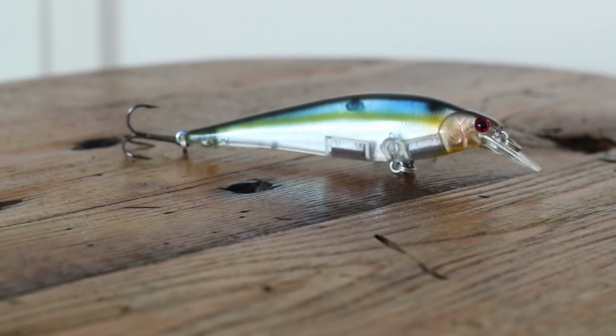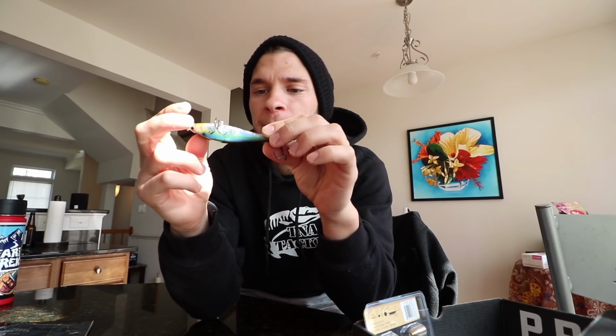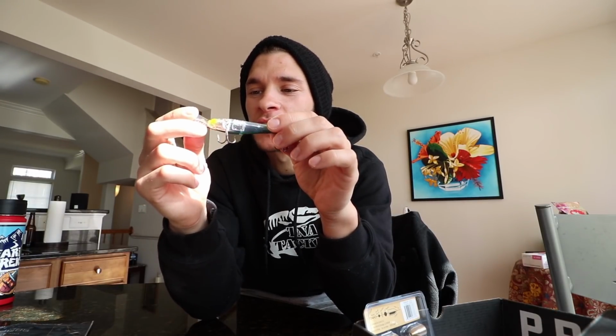The Pointer 95. So the Pointer 95 is right between that 78 and 100 size pointer. I think this one's actually, okay, so it does have a knocker in there, but it's not filled with all the BBs like the Pointer 100. So this bait is awesome once the water temperature reaches like 45 degrees. It's still a little bit cold for me to be throwing this. I'll still try it, and anytime I'm around warmer water, it does a good job. But once that water hits 45 degrees, this is my favorite time to throw suspending jerk baits.